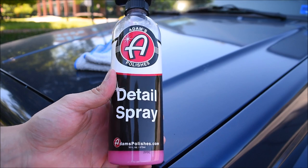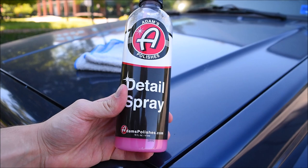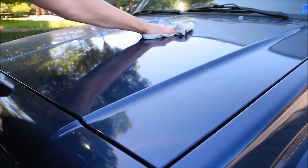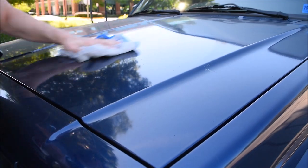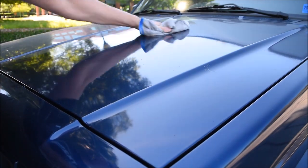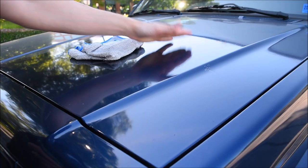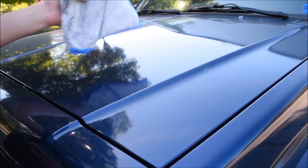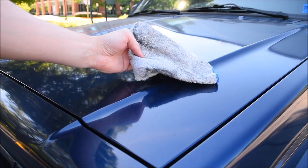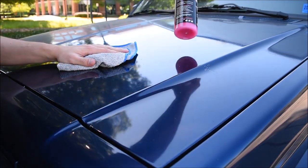Like I said, we're going to be using this Adam's Polishes detail spray, so let's see how this works out on the hood. I'm not sure how well this is going to show up on camera, but I did notice right away that the side that I just wiped down is much smoother. You can actually see on the little microfiber here all that dust that we just wiped off. So go ahead and continue cleaning up the hood.